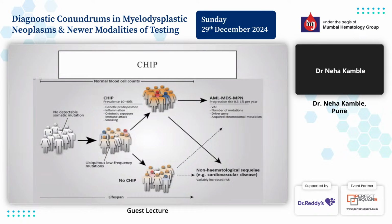So with increasing genetic predisposition, background inflammation, cytotoxic exposure, immune attack, and smoking, a small population of this CHIP starts developing clonal population, right? So clonal mutations start happening in this group of population, and then they progress to either MDS or they can progress to non-hematological sequelae. Also, there is another population which has sustained CHIP and does not have any progression of the disease, and that is why we have dotted arrows for these, that they may or may not develop any sequelae. So MDS begins with a population with a CHIP mutation sometime back during their lifetime.